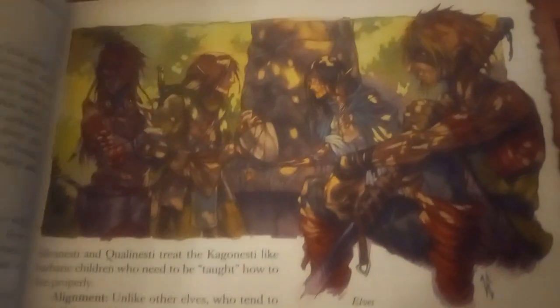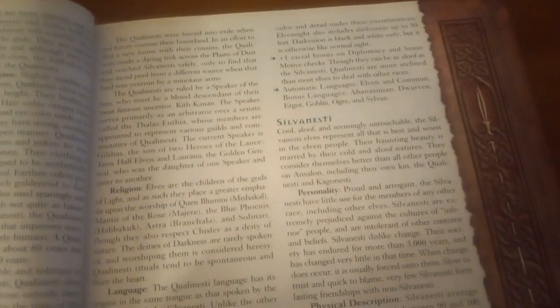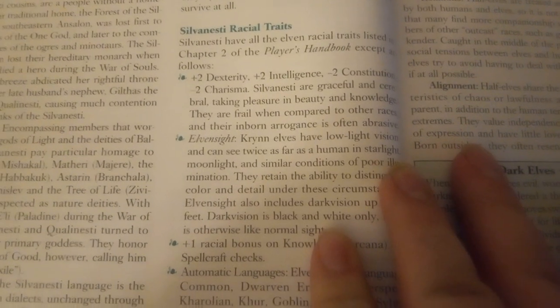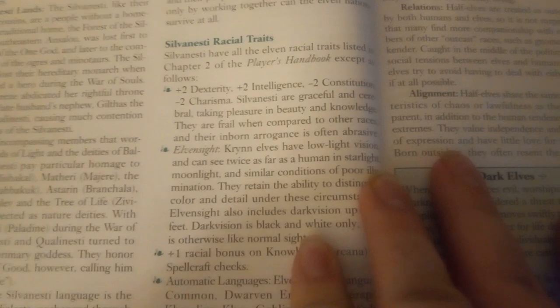Elves. Got some nice artwork of elves here. Trying to see if I can find Sylvanesti, I believe, are a type of elf. Let's see. I don't see any artwork for Sylvanesti, but +2 intelligence, +2 dexterity, -2 constitution, -2 charisma. Yeah, so half elves. And we've got sea elves. So the Sylvanesti are elves. I wasn't sure if I remembered that correctly or not.